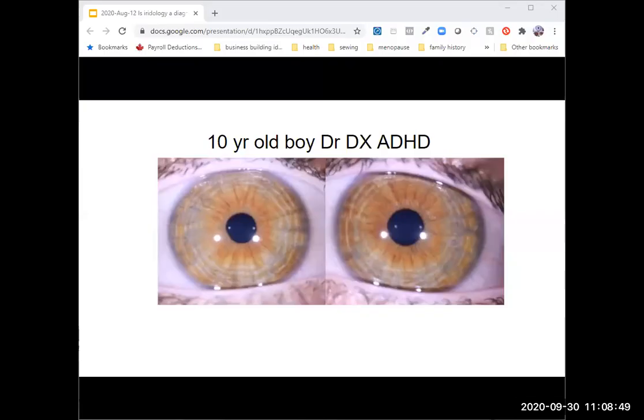We're going to start right here then. What can we diagnose? Well, let's look at this. This is a 10-year-old boy who had a diagnosis of ADHD when he came to see me.